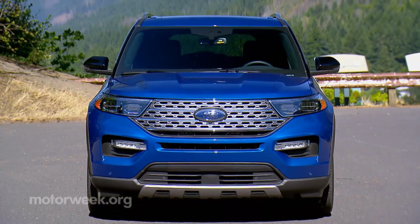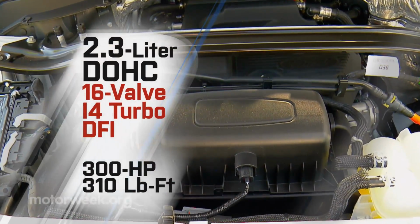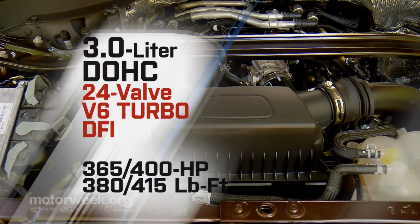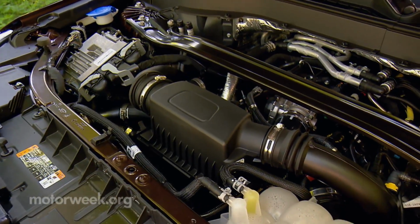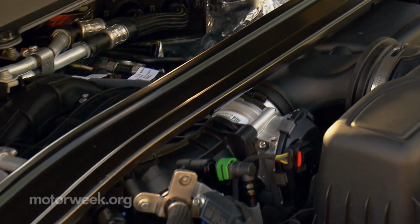No one-engine-fits-all strategy here. Buyers can choose from the same base 2.3-liter EcoBoost i4, but now upgraded to 300 horsepower. It's joined by a new 3-liter EcoBoost V6 that's available in 365 and 400 horsepower versions, the latter being Explorer's most powerful engine ever. On top of that is a first-ever hybrid Explorer.